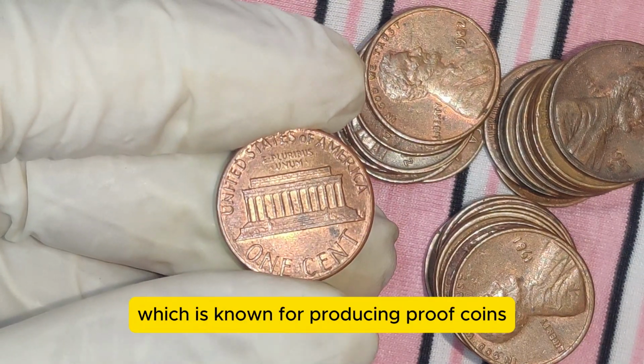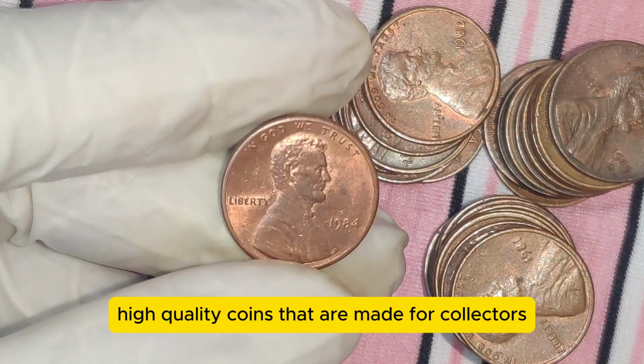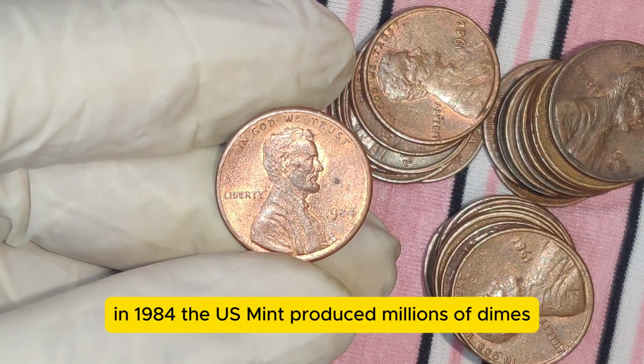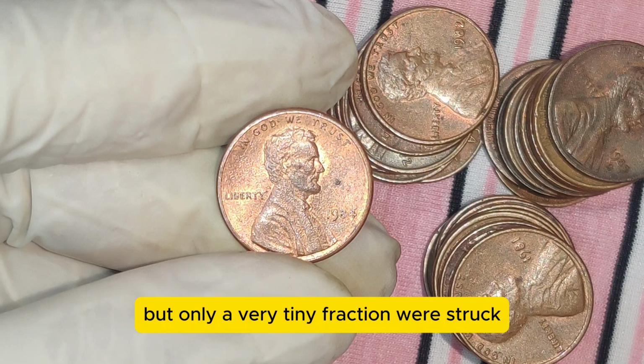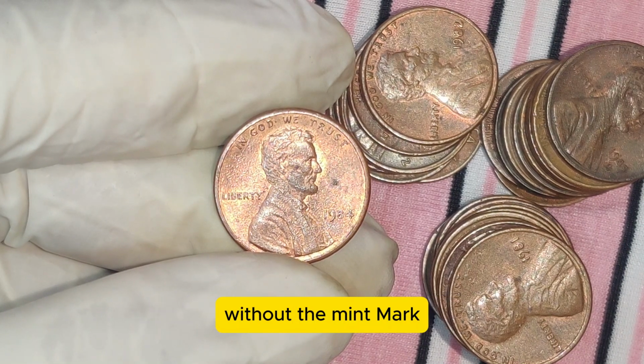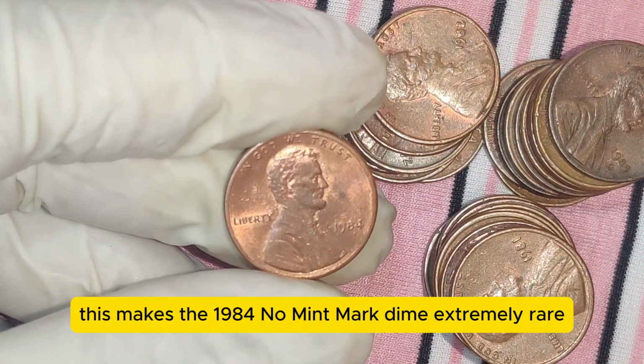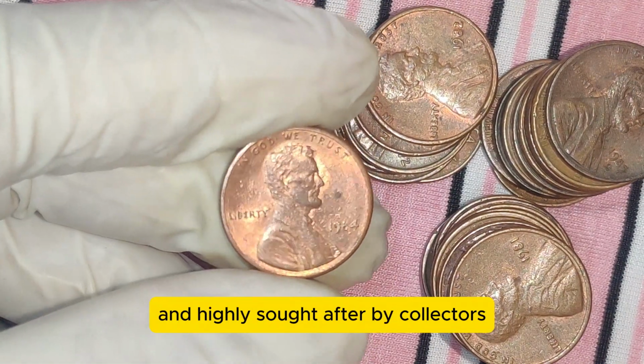Mistakes like this are incredibly rare, especially when they come from the San Francisco Mint, which is known for producing proof coins, high-quality coins that are made for collectors. In 1984, the U.S. Mint produced millions of dimes, but only a very tiny fraction were struck without the mint mark. This makes the 1984 no mint mark dime extremely rare and highly sought after by collectors.